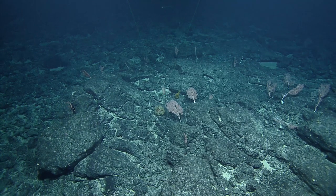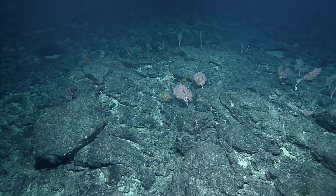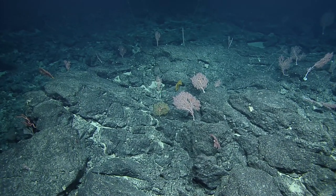So are these yellow ones Staropathies down here? This one is the Staropathy. What's that other one? Is that just Zoanthids on it? Yes. Let's have a zoom on the Zoanthids and Staropathy. Yeah, please, go ahead.